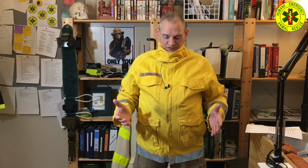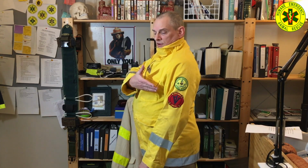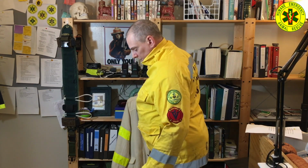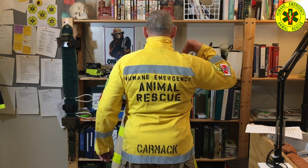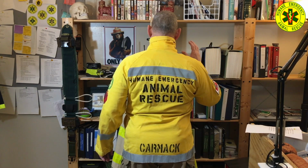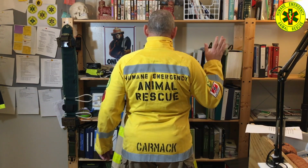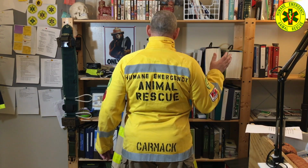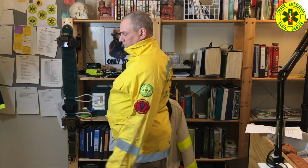Okay, those are just real basic things. I'm going to do a real quick turnaround on this so you can see. You want insignia. It's a place for accolades on there, certifications, whatever. And then you can see across the back, it's very easy to see. For conspicuity, you want that. You want to be easy to identify on the scene, and differentiated between the different departments or agencies that might be responding to the same incident that you're responding to.